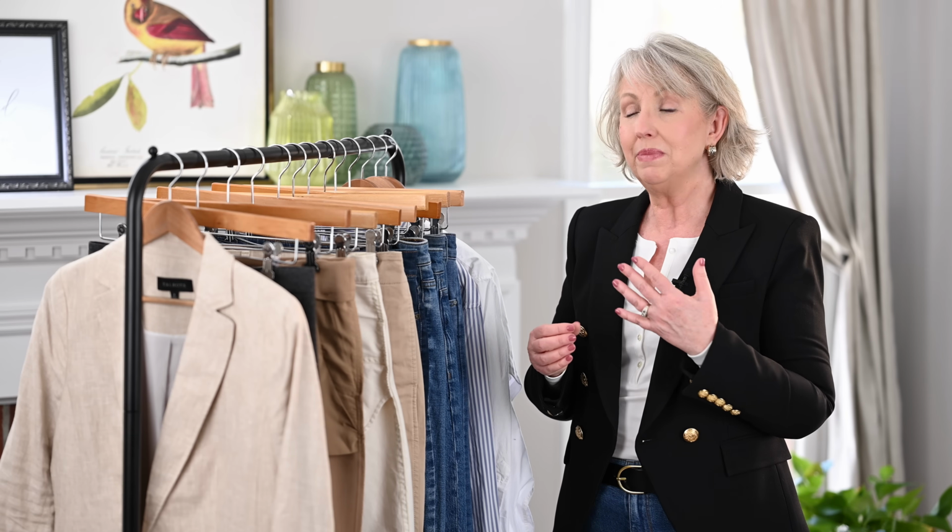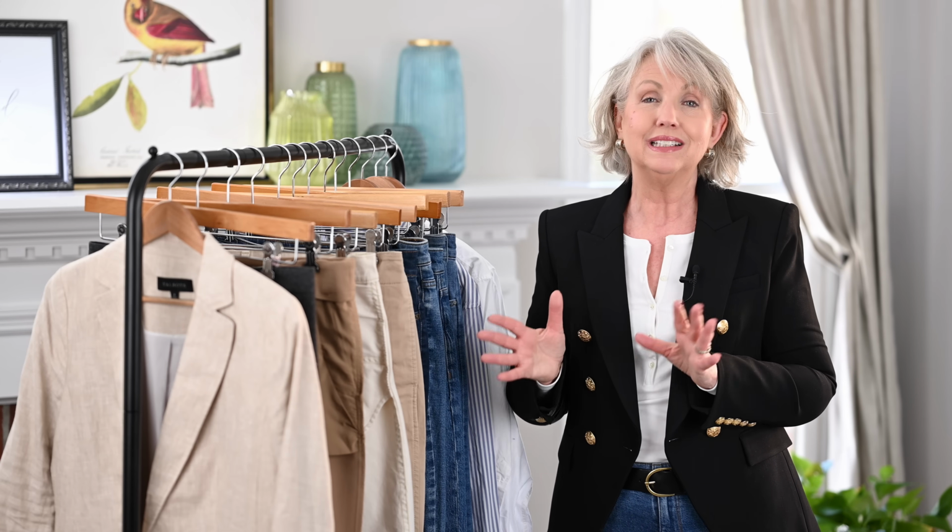There may be something that you don't have to iron. For instance, when you combine rayon and linen, you get a really nice no iron linen. So don't be afraid of those synthetic fabrics.